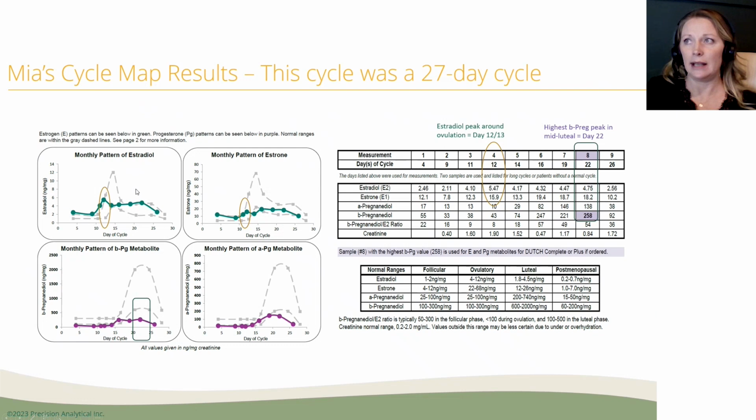In a typical cycle, estrogen starts to rise in the follicular phase, and it's going to peak at ovulation, which stimulates the luteinizing hormone surge from the brain about 24 to 36 hours before ovulation. And then this will lead to the production of progesterone in that second half of the cycle. We measure that by measuring the beta and alpha pregnenolone metabolites of progesterone. So that's where they're graphed out down here.